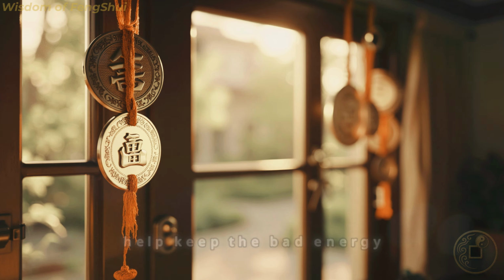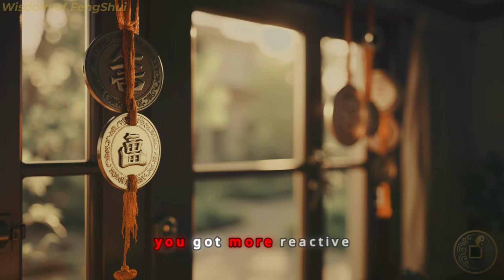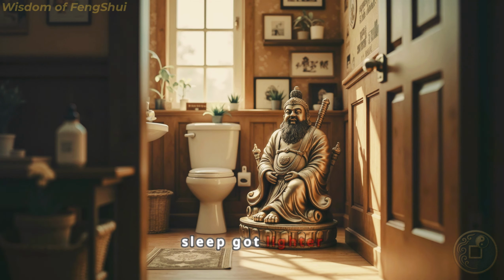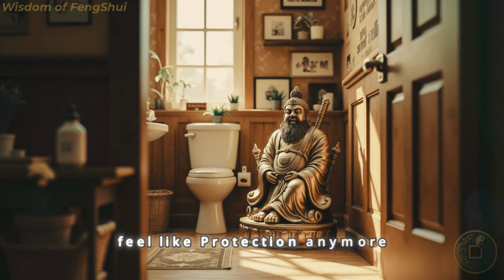Keep the bad energy out. Hold the good stuff in. Keep your energy close. But then, slowly, something shifted. You got more reactive, a little more tense. Sleep got lighter. Thoughts ran longer. You felt like your heart was trying to beat two drums at once. The red string didn't feel like protection anymore.